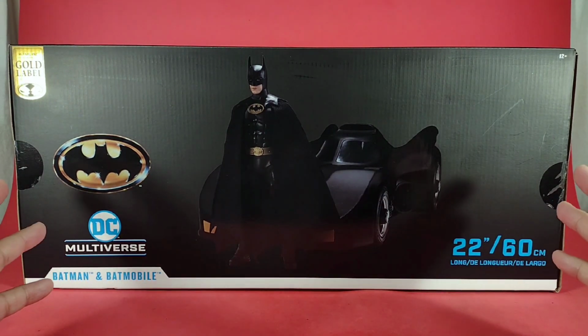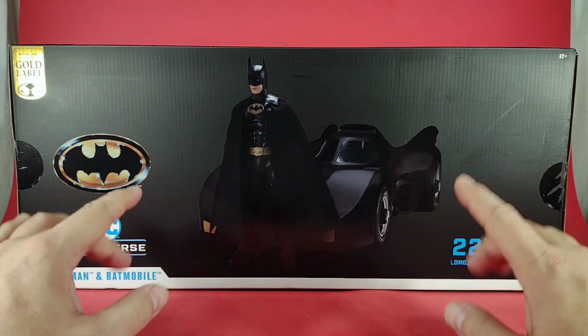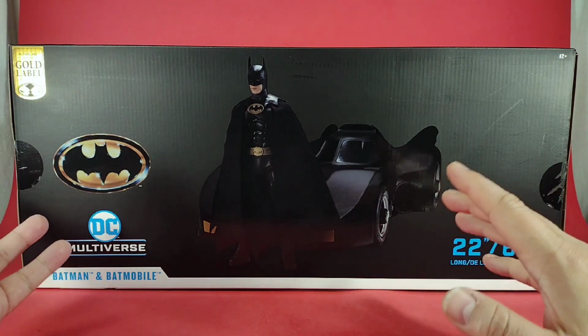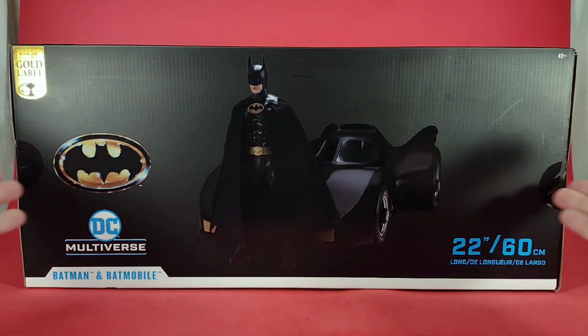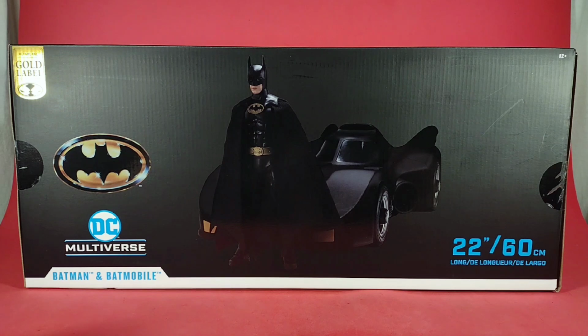I don't know if I'm going to compare it to the Flash Batmobile and the Flash Keaton Batman, because I really want these to stand on their own. Because I also know a lot of people have seen the Flash Batmobile. There were a lot of people that bought the Flash Batmobile because we didn't know we were going to get this. So yes, now I have two Batmobiles that are probably basically the same.